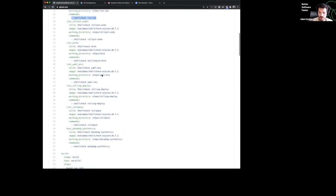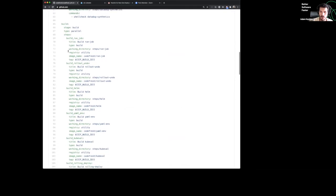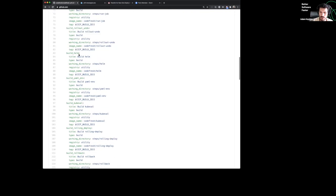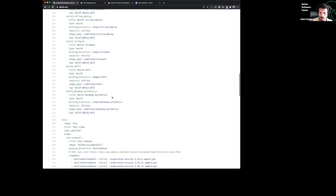So we use shellcheck for that. And then we see we have all of our parallel builds to build all of the steps, all the Docker files. And then they have interpolation in their pipeline. So you can use variables in your pipelines to do all kinds of stuff. Like here, we just tag each of the images with the build ID. That way, every single image has a unique tag.